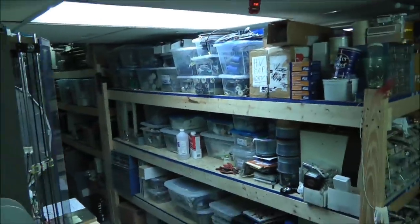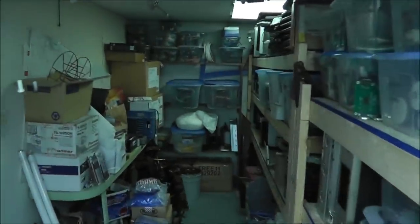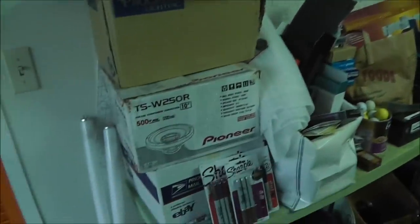Now, we have a whole other aisle, but I think this one's going to go faster because there's not as much stuff over here. Oh, maybe I lied. Oh, yeah. I have so much stuff. I'm going to start in the back because it'll go quick. This is my random I-don't-know-what-to-do-with bench. There's my light bulbs I was looking for. I got a bunch of transformers back here.